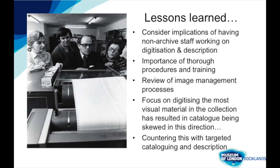So to counteract this in future, this project has really prompted us to undergo a review of all of our image management processes, and that goes from scanning to search room copying to licensing. And we're doing this in the round, so we're trying to look at everything simultaneously to try and spot the gaps in the procedures.